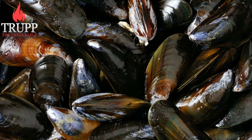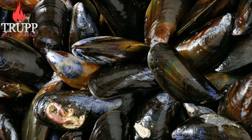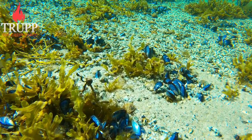Now, mussels are two-shelled filter feeders, and they pump up to 40 liters of water per hour through their gills. So it's extremely important that you get mussels from real, pristine, clean ocean water.